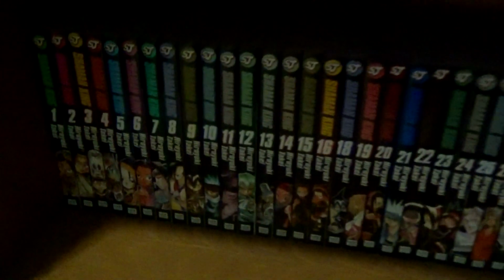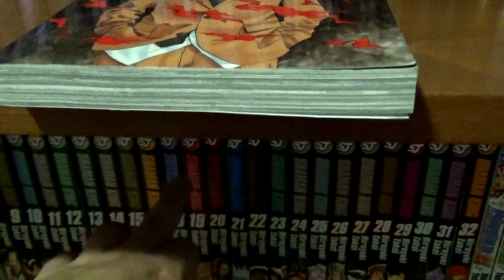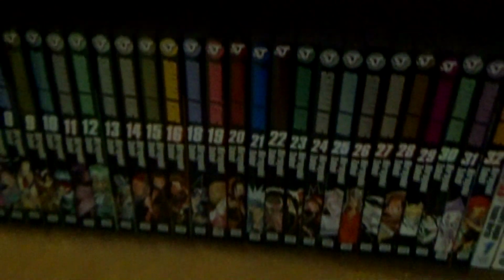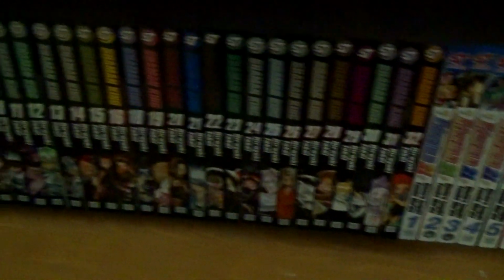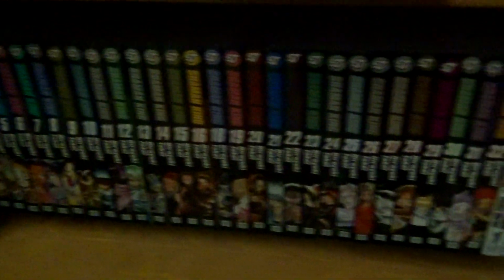Alright, final shelf, we have Shaman King 1-32, with the exception of 17 here. You can see I'm missing it. But yeah, Shaman King, pretty good series. I'm up to volume 14. I haven't obviously read enough of it to completely get an opinion on the series, but it's pretty good so far. I've enjoyed what I've read, and yeah.